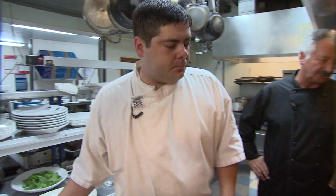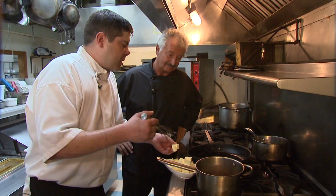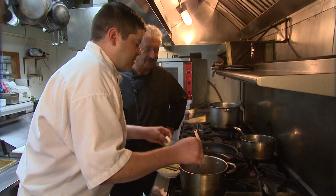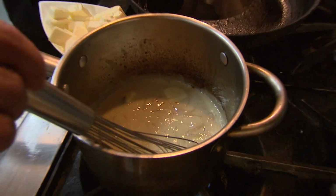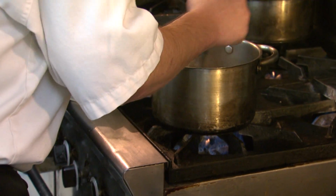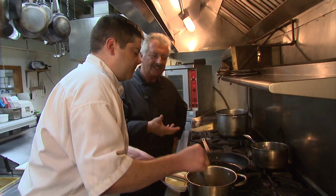Great. So now we've reduced the wine by about half. We're going to add the butter, and here comes the butter. Now, obviously, we're not going to need all this butter for 1 piece of fish, but I've just cubed up 1 pound. I'm going to start just adding a couple cubes at a time. A little bit at a time, and it has to fully incorporate.